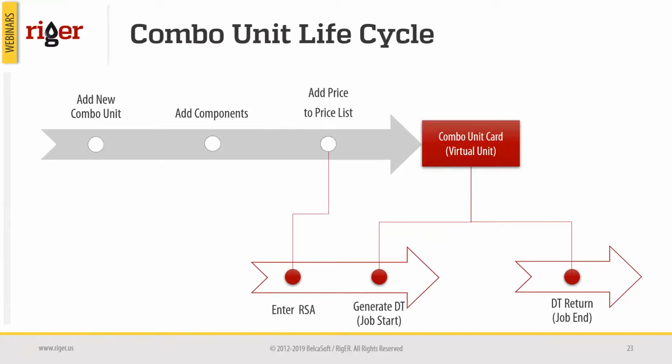We set the price for this combo unit, and then when we generate a delivery ticket, when we start the job, we select these unit numbers, and then when we return the equipment back to our location, so when the job is done, we return the same components. So this type of rental unit allows us to track all the components, but bill our clients only with the price of the whole combo unit. That's pretty much the same concept as for the assembly, because assembly allows you the same, to bill the client with the assembly rental fee, but keep tracking the components in the job.